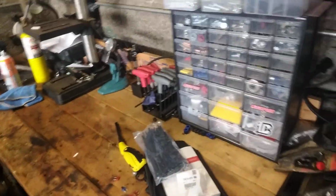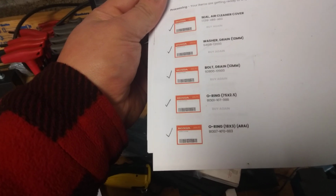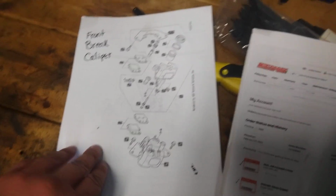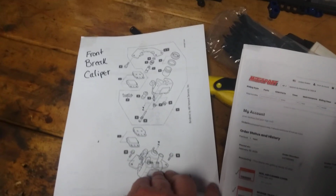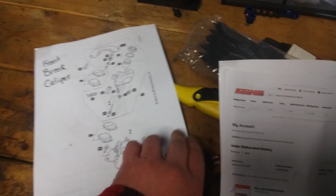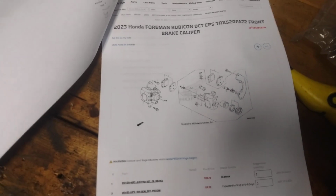If I can slide back here, I have printout and my part number referencing. So as you can tell, this gives you the part numbers: your washer, seal, air cleaner, bolt, drain, O-ring, and then these are some of your breakdowns that you can print off on their websites for the front brake calipers, and it gives you a part list breakdown of what you need if you're doing brakes and you run into something. Rear brake caliper, and then all the parts that come with it.